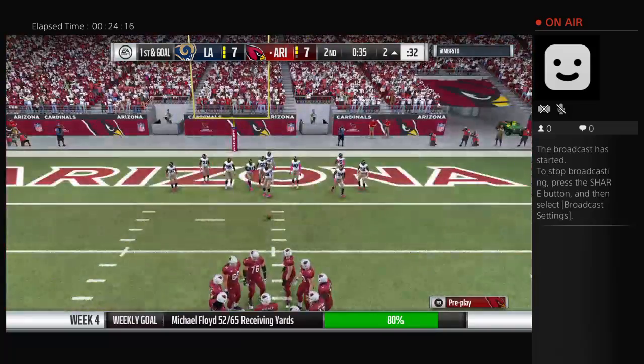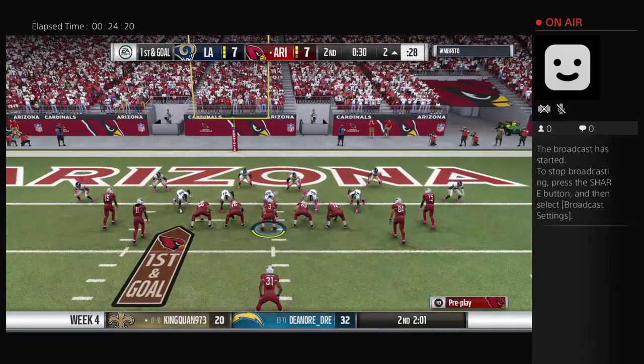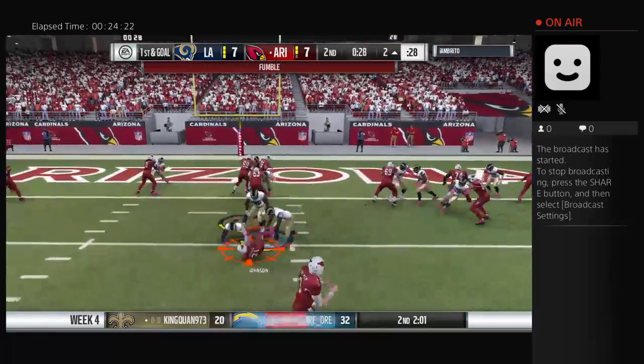I still remember the first time I met him. He was playing for USC, and when I got introduced to him, I thought I was meeting their starting tight end.